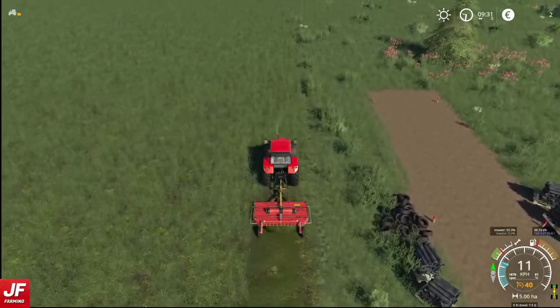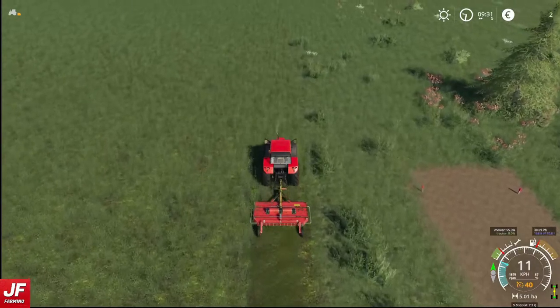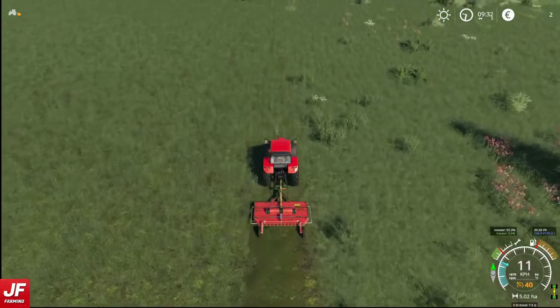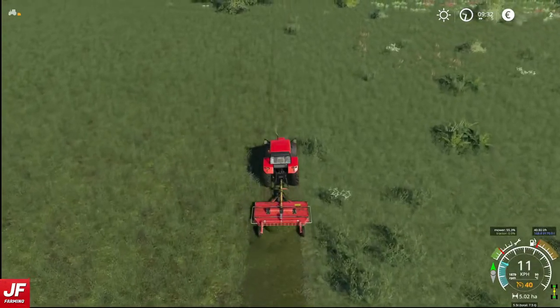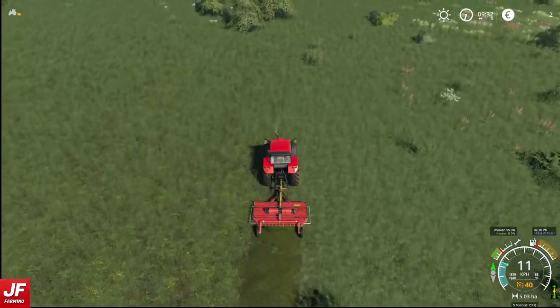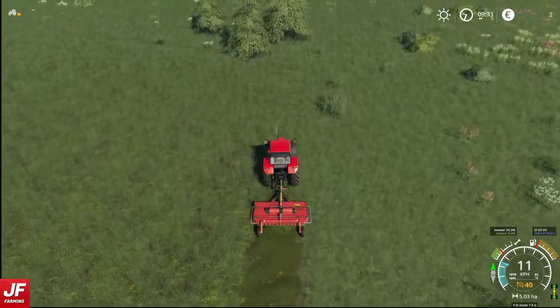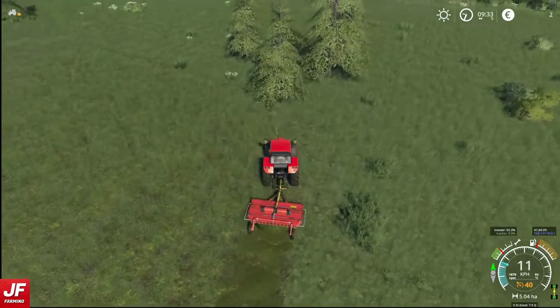Oh no, the tractor's at 0%. It's perfect. It's the mower. The mower needs a repair. Okay, well, we don't have enough money to pay for a repair right now. So what I'll do is I will whiz round the field like usual. I will get it all cut up. And then we can move on to collecting it.